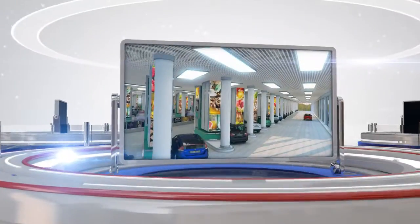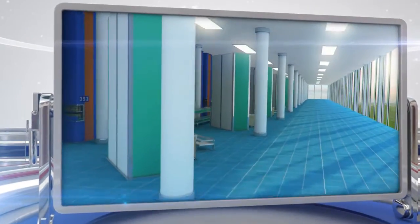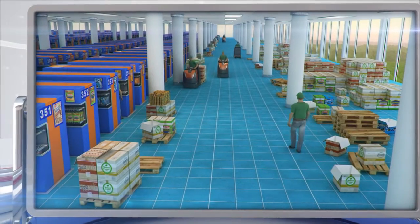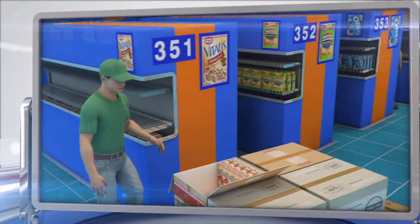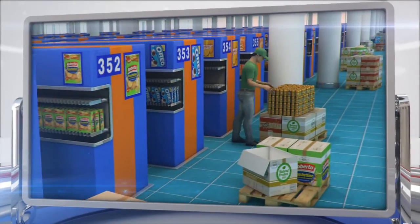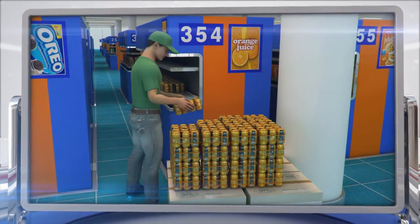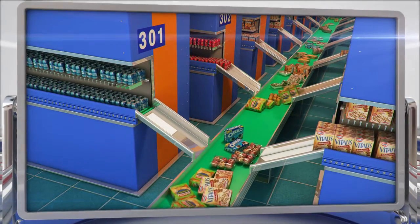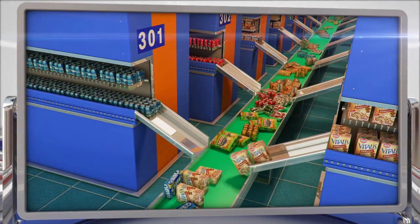Now, let's take a look at what the inside of Drive Market looks like. Above the sales floor are organizational levels where products are received, sorted, and loaded into loaders. Dividing the facility into warehouse and sales floor demo areas doesn't just save on floor space, it also makes it possible to automate the process of loading goods.